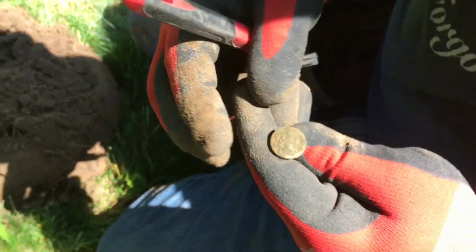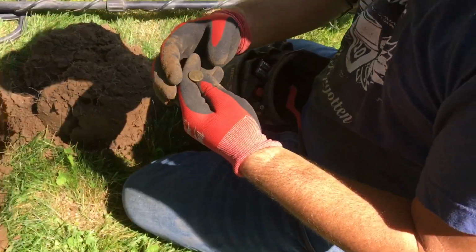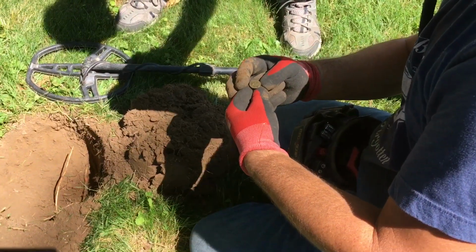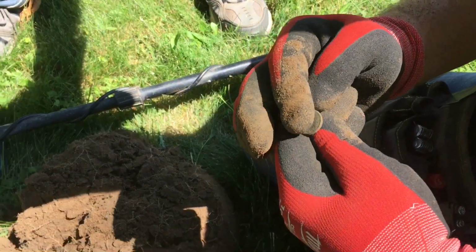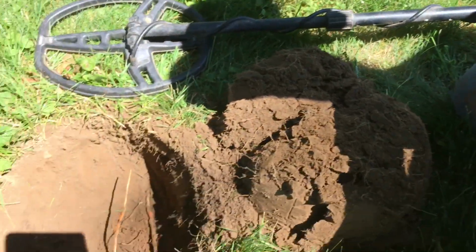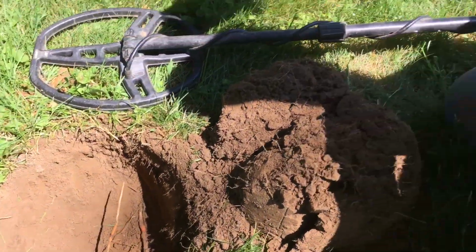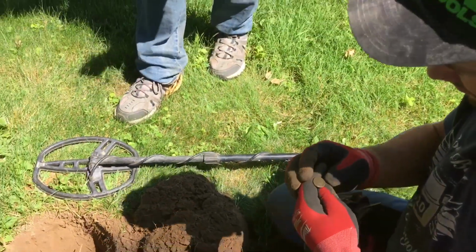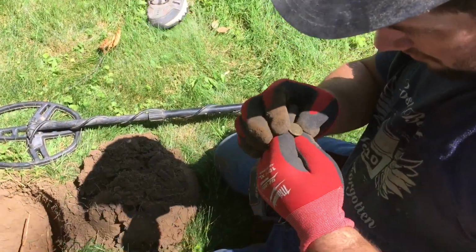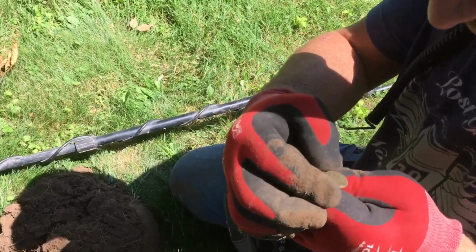Macho Man Andy Savage. What you got over here? Oh yeah, look at that. It's got a nice little pattern on there, right? Yeah. Look how deep it was. I don't want to take it too far with the brush, but a little lemon juice will clean that up nice. I want to see what symbols it has.